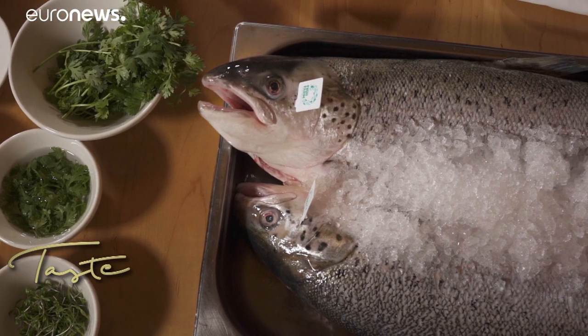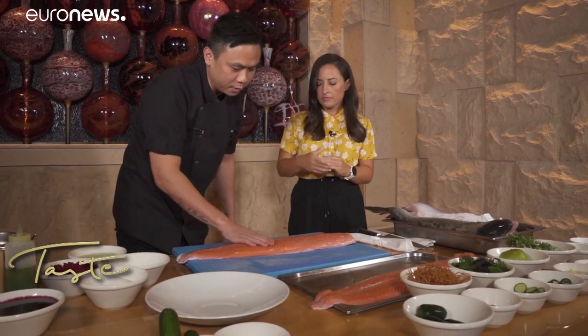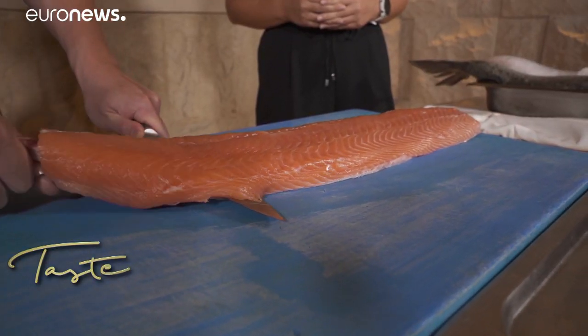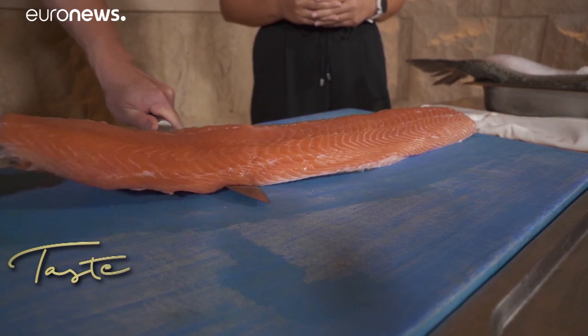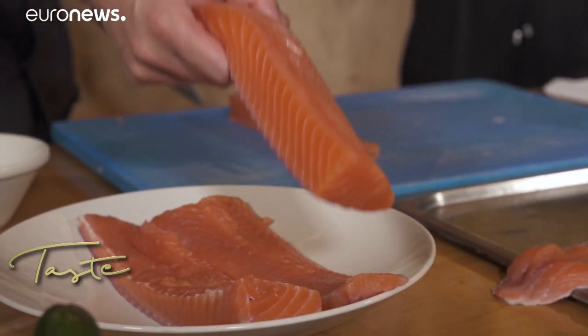So we're back with our fish. What do we do with it? We're going to take the skin off right now. I've run my hands through it just to make sure there's no bones in there. So what we're going to do, get a really sharp knife. We're going to take that from the end, and then we're just going to pull.